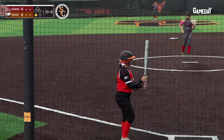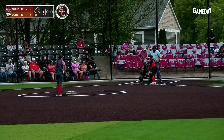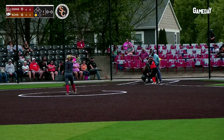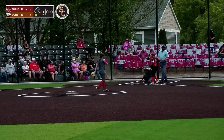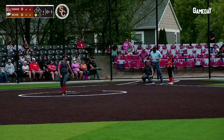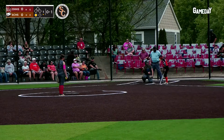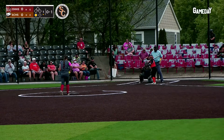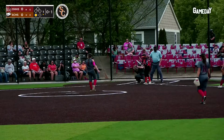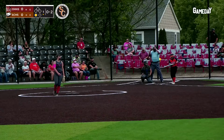Now batting, number 2, Audrey Stevenson. And so Audrey Stevenson will step in here, the number 2 hitter. Also the catching duties tonight for South Charleston. Hacks at the first pitch, comes up empty, so 0-1 is the count. And the 0-1 delivery. Another healthy hack, but comes up empty, so 0-2 is the count.